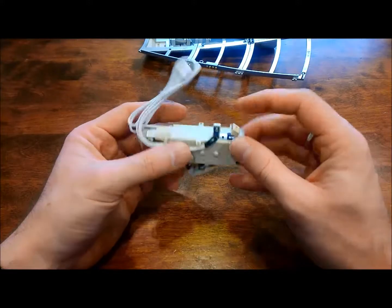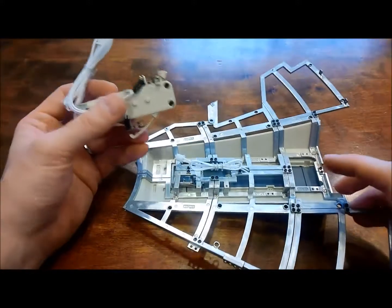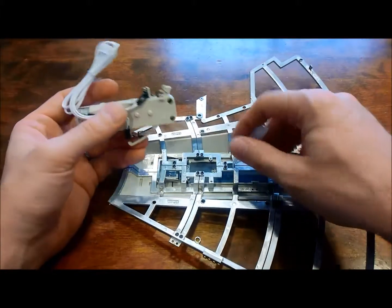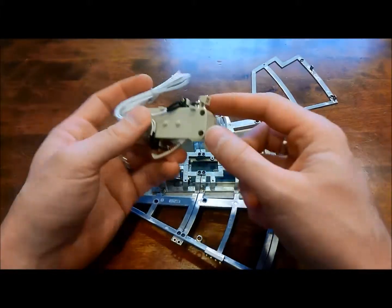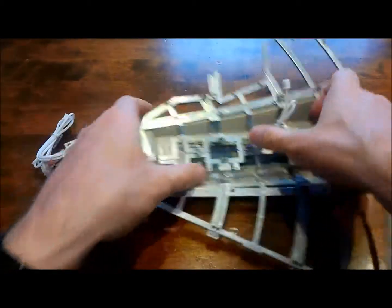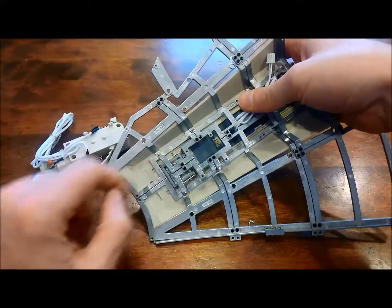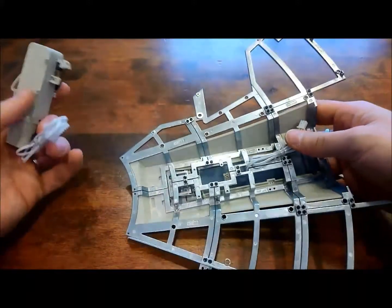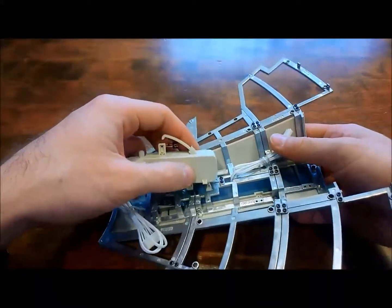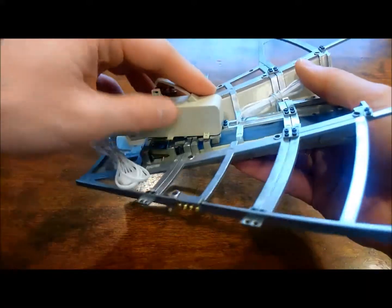Alright, so our pivot is in place, so now this bad boy is going to go. Now you can see this. So we've got this bit here, which is actually going to attach to the ramp, and it's going to fit through this gap, and I'm going to glue it onto here. So this could be a little bit tricky. I am going to test it first before I glue it down. Okay.